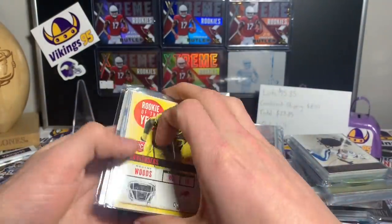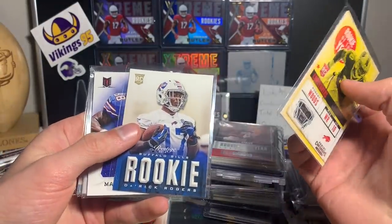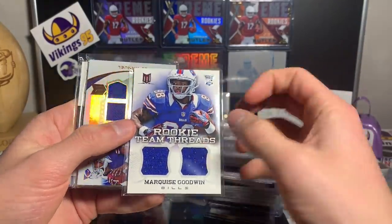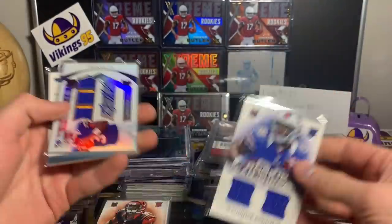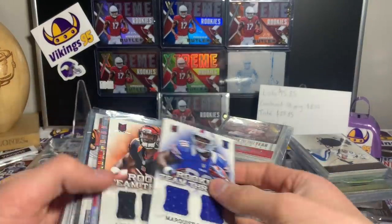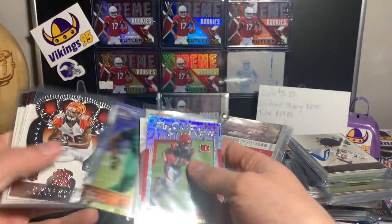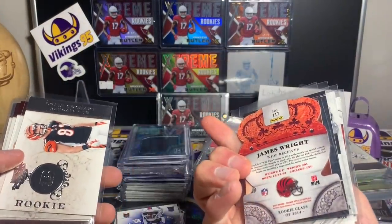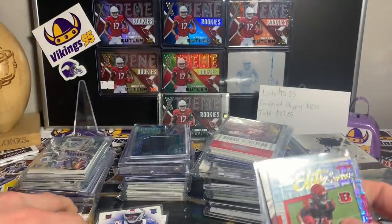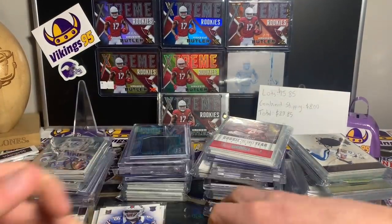Rookie of the Year, Robert Woods. Derek Rogers rookie. Marquise Goodwin, rookie team threads again. This is a dual jersey out of $3.99. I'm going to start separating out into a little pile just to give an example at the end of what we really got. So I'll do numbered, rookie. Let's see, I don't think that was numbered. And then hit. So right now we're sitting at three hits, quite a few rookie and quite a few numbered.